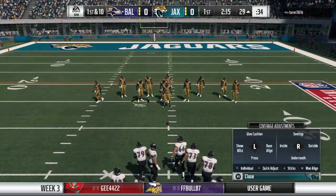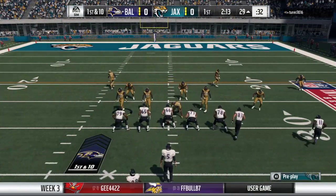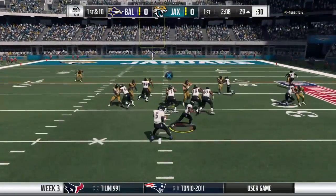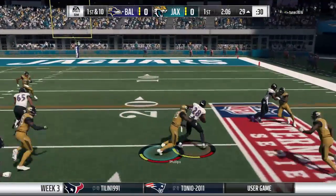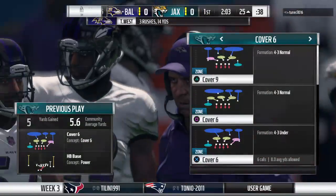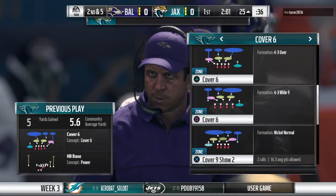So after that big gain, let's see what else the offense has up its sleeve. And the D-line pinching together must be expecting the run. They'll run it now out of the gun. And he's got some space here. And he's got about 5 yards as he's taken down right at the 25.